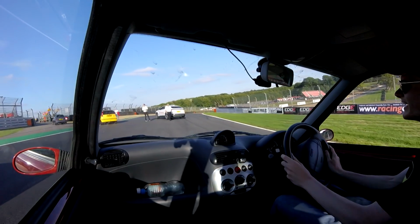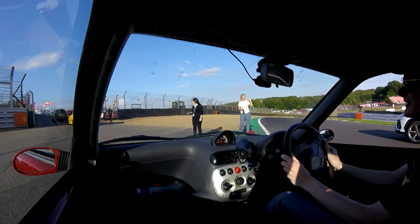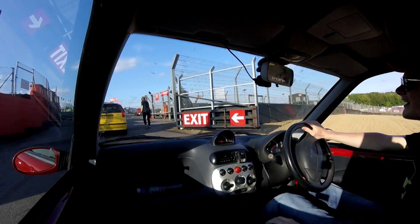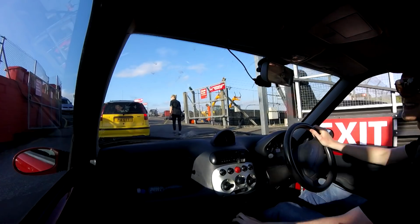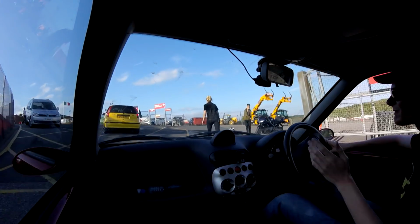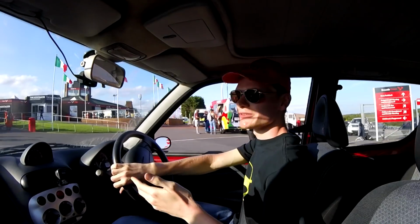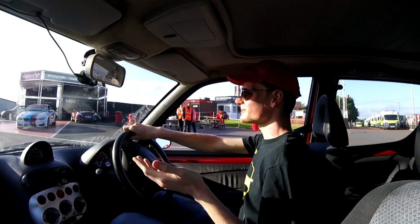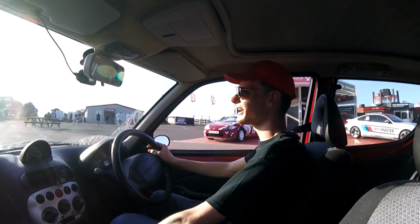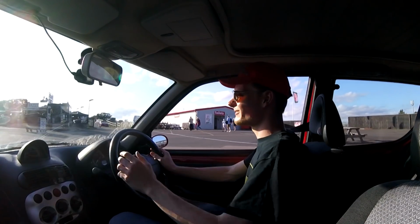That is our parade lap of Brands Hatch. How awesome was that? I know it was only 30 miles an hour, I know the car's bone stock, I know we weren't racing, but that was freaking awesome. So much fun. I just drove an albeit bone stock, albeit not my own Seicento around Brands Hatch in a massive Italian car parade on a beautiful day with some fantastic car loving people. That is just amazing. I genuinely have goosebumps.